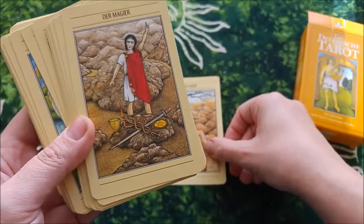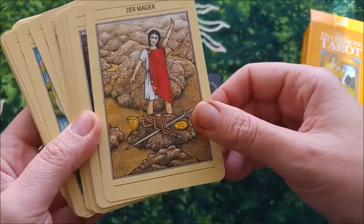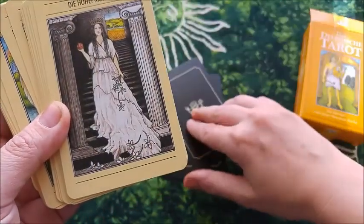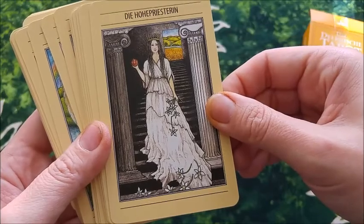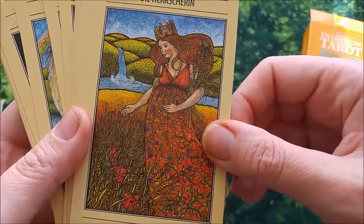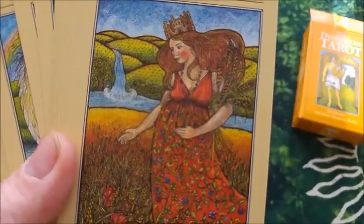So you all know this deck, especially from the latest deck walkthrough videos from Kelly from The Truth and Story, and also from Steven, who made a comparison video. And it's really beautiful, and I really fell in love with this Empress, or Die Herrscherin. The texture is really, really amazing.